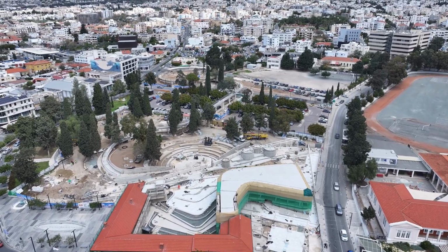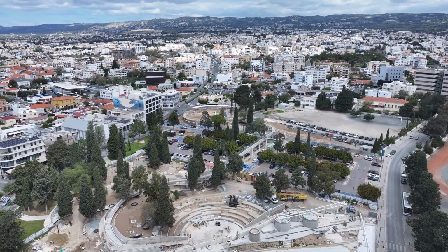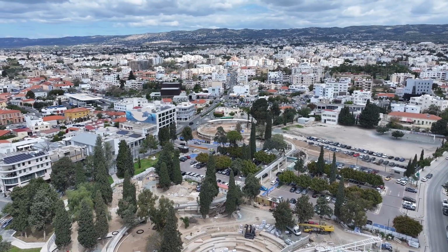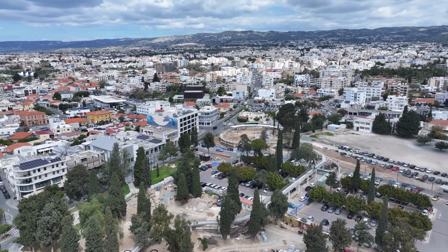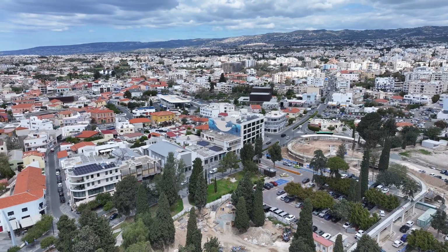So anyway, there's a nice little flyby of Old Town. See some of the old favourites from above. And we'll just come around to get a little bit of a sea view to finish with.